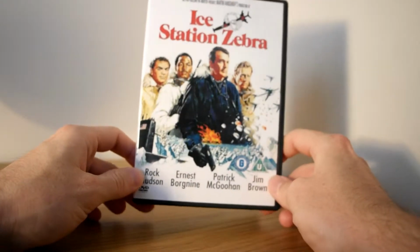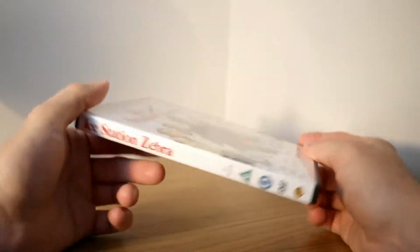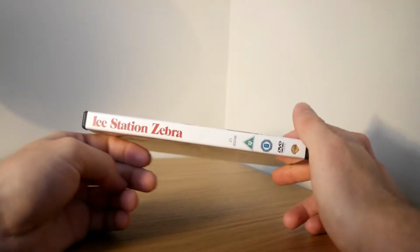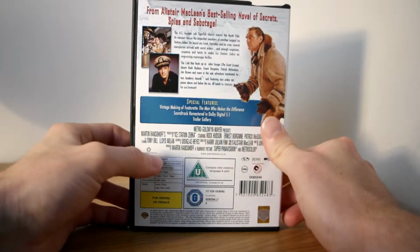Very good. You don't need too much for a case. You just need something that stands out nicely, and this does. Ice Station Zebra on the side. Nothing too fancy, nothing too bold, just straightforward red writing and a white spine.